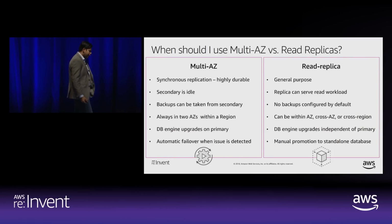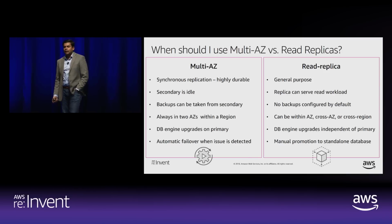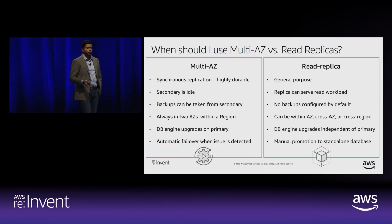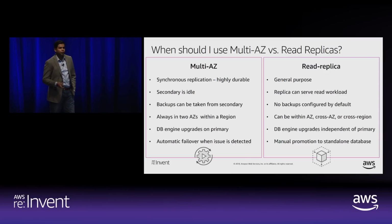The other question I get is, when should I use Multi-AZ versus read replicas? And my simplest answer is it's not either or, right? It probably makes sense for you to use both. Multi-AZ is great for maintaining high availability. We are, of course, doing synchronous replication there. But the point to note there is your standby is not available for reads. Only the primary instance is available for reads.